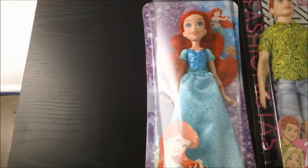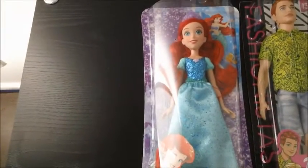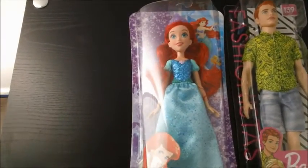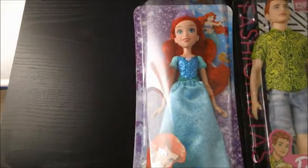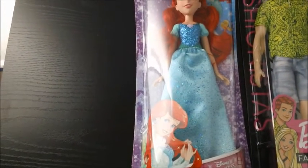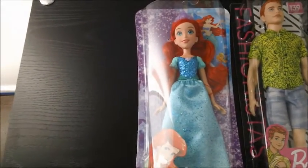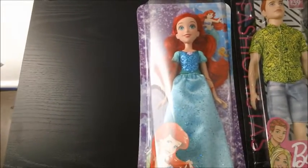I know this is Ariel, a Disney princess. But I'll pretend this is Katelyn's mother. Look here, a red-haired woman. I know she's wearing a long dress, not a blue outfit with a skirt. I know this is not the same, but this is pretend. Ariel should be pretending this is Katelyn's mother.